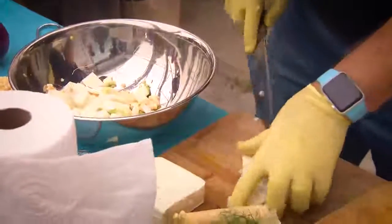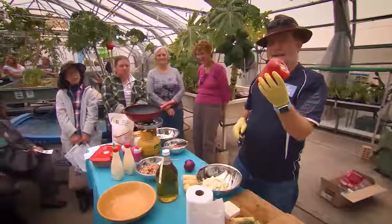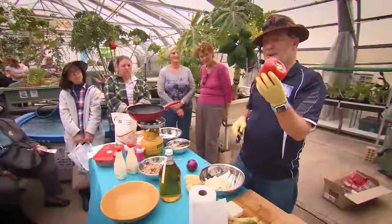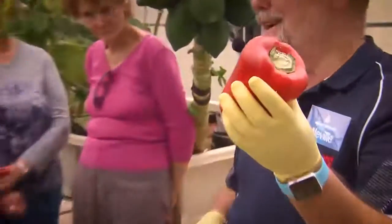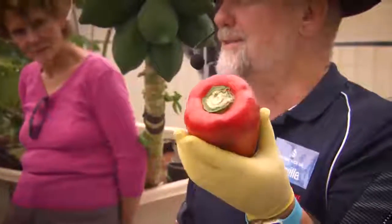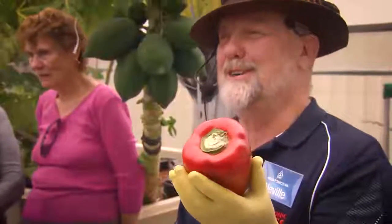All right, next up, a lovely red capsicum. Now a red capsicum is a ripe green capsicum. So all capsicums start out green, and if you leave them long enough they then turn red. And it's quite ironic that the price of the red is always 50% more than the price of the green.